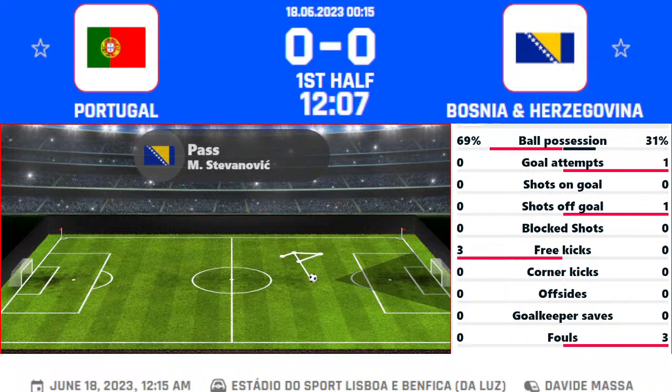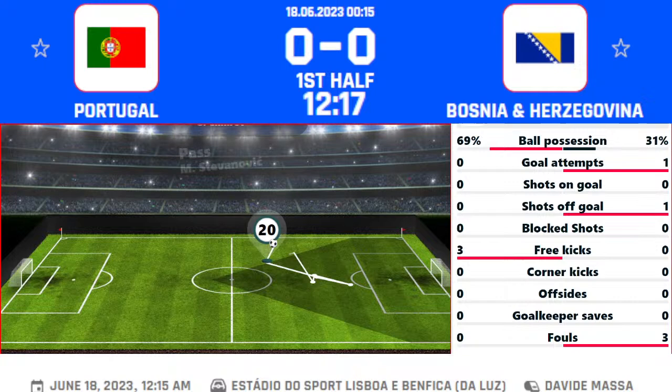It's Semiriot. Bruno Fernandes with the ball, that's from the left-hand side. Stanković. Now the ball is with him on the left-hand side. Semiriot again. They are just passing the ball here and there. They are just wasting time here. They don't want to do anything.